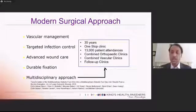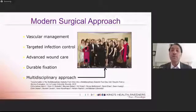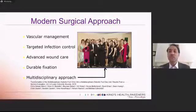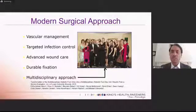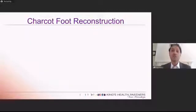It's a one-stop clinic for diabetic foot patients, and most recently the attendances were about 13,000. So we run combined orthopedic clinics. I run twice a week, and then combined vascular clinics twice a week, and then they do follow-up clinics, acute Charcot clinics, and so on. So our core team has expanded now. These are the list of the core MDT members, and this was the team about 8 years ago when we received some national award. But this is the same team that look after these dirty feet as well. Our recent amputation rate was found to be very low.